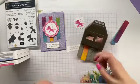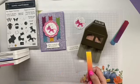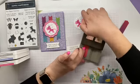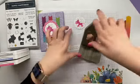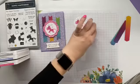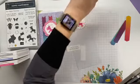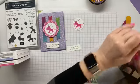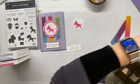So how many of you have this rainbow glimmer paper? And do you love it as much as you thought you would? Oh, pretty little piece of paper. Yeah, right. Need to move the stamp set now.